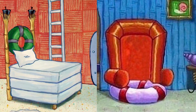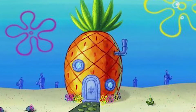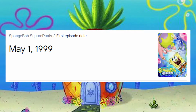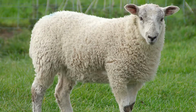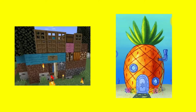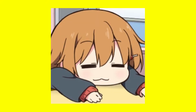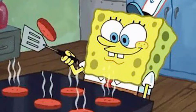Furniture looks really uncomfortable. No air conditioning. No air at all. Everything in the house is always wet, and since this is a pineapple that's been under the sea since 1999, it's probably rotten. Meanwhile, this house will never go rotten because dirt, wool, and doors all have no expiration dates. I think it's pretty clear that these two houses aren't even in the same league. And if I'm being honest, this house looks like something a Krusty Krab employee would live in.